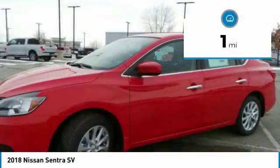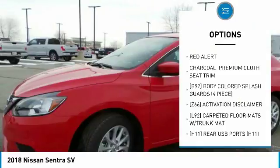Here are some of this vehicle's great options: steering wheel audio controls, keyless entry, anti-lock braking system, traction control, stability control, leather-wrapped steering wheel, Bluetooth, power steering, adjustable steering wheel, keyless start.